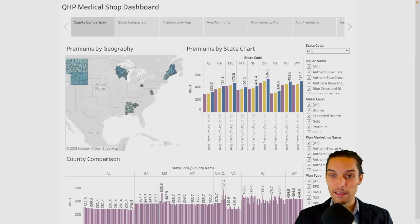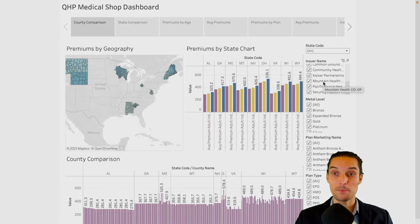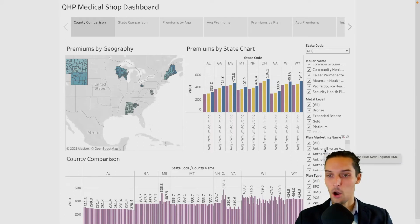So if we look at the fields here, you can determine that there are different issuers that provide insurance based on this data. There is Anthem Blue Cross Blue Shield, Health Care First, Kaiser, Mountain Health, Pacific Source, etc. But most healthcare insurance providers have different metals that they organize their plans. And so there's a specific marketing name where it's marketed specifically, and you'll see that as, hey, do you want the Anthem Bronze, et cetera, plan? Or do you want this plan?